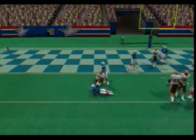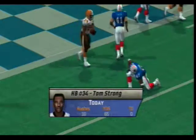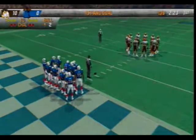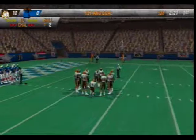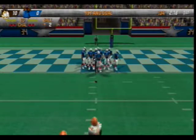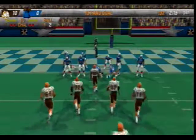Smith comes up to make the play at the 2. Good execution there, John. The blockers sold it, and the back did the rest. Two more yards, and they'll be in the end zone.